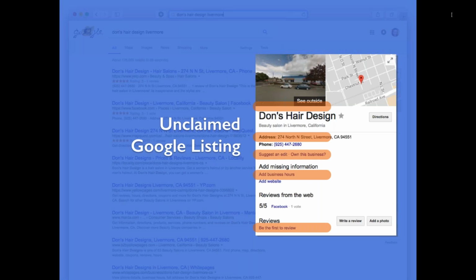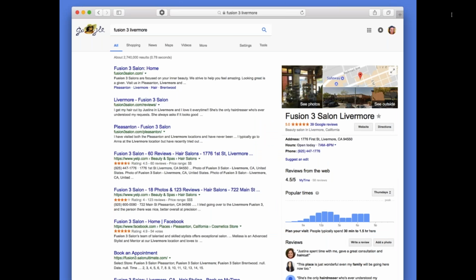So every salon or spa owner has the opportunity to claim this listing or create one if you don't have one today. So I want to show you an example of what that should look like once you take ownership of that page. So take a look at this example, Fusion 3 again, in Livermore. I want to show you in detail why this is among the top choices for local search that I showed you earlier.